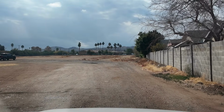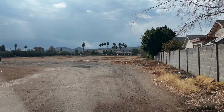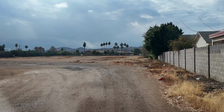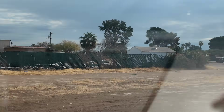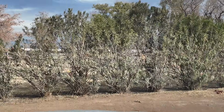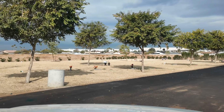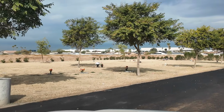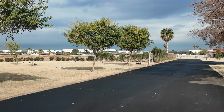Because we used to go to graveyards that have graves dated back to the 1800s. Well, obviously, this is a brand spanking new, well, in relative terms, a brand new graveyard. It's only about 20 years old. From what I can make out, I could be wrong, but I've not seen anything before 2020.